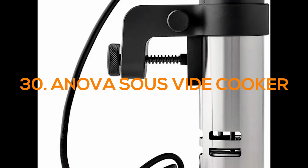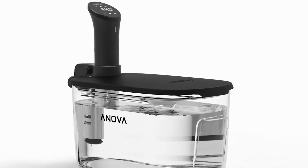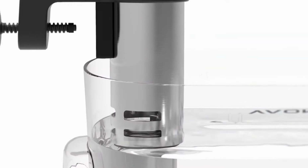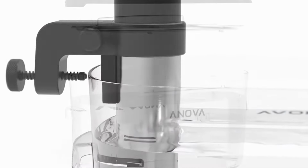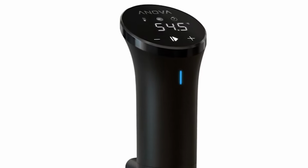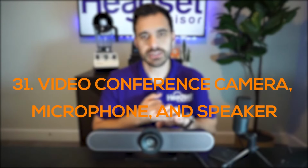Number 30. Anova Sous Vide Cooker. You can set the temperature and cooking time using the buttons on the top of the device or the auxiliary app. The stainless steel heater can circulate up to 8 liters of water per minute. This entire package is $219.95.